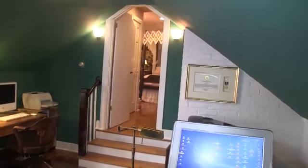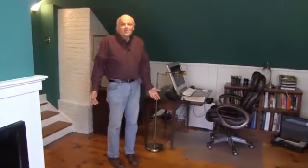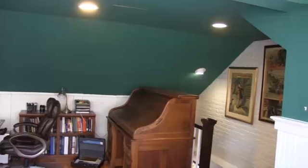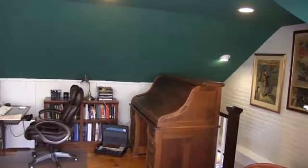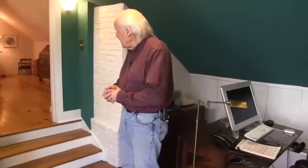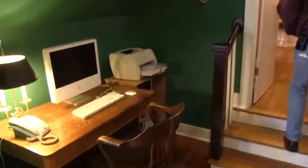So this is the attic. This is where we have our computers. This is where we have our entertainment. And typically in the winter, this is where we hide and do our work. We decided also, since we had a large attic above the Talbots Tavern space, that we would make a guest bedroom. And so this is it.